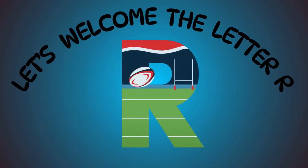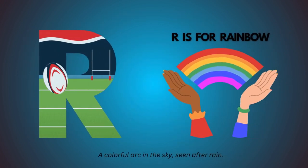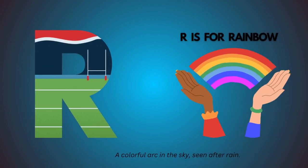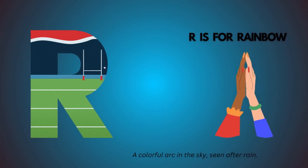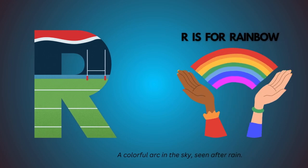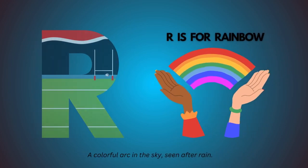Let's welcome the letter R. R is for rainbow. A colorful arc in the sky, seen after rain.